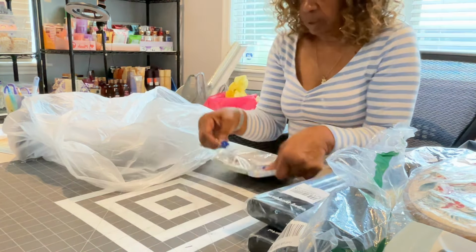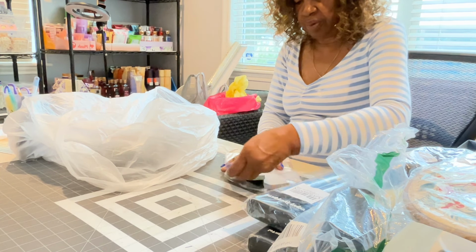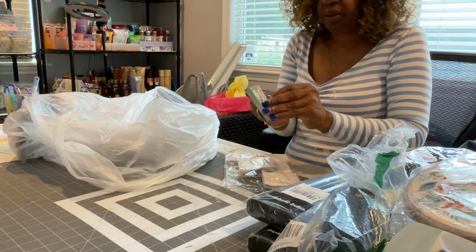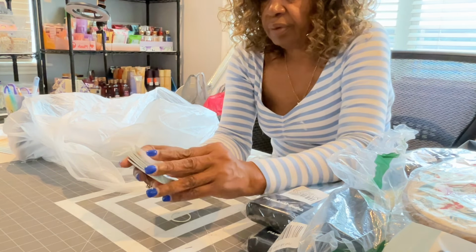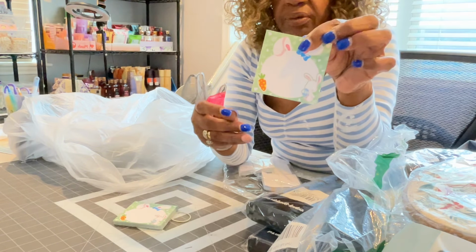I'm gonna open it up and see exactly what it is. It's some kind of cards. The sticky notes from them. I don't know. Oh, got a rubber band around it. Let's see. What is this? Okay, they are little sticky notes.